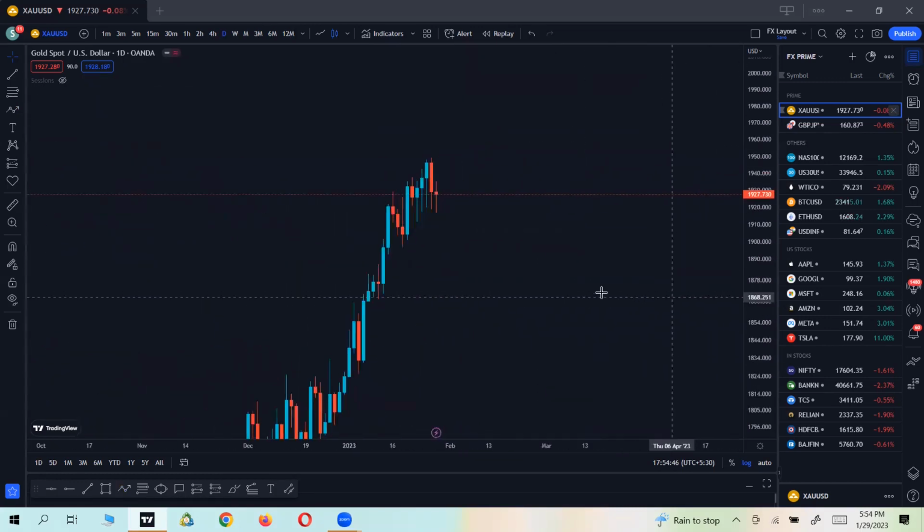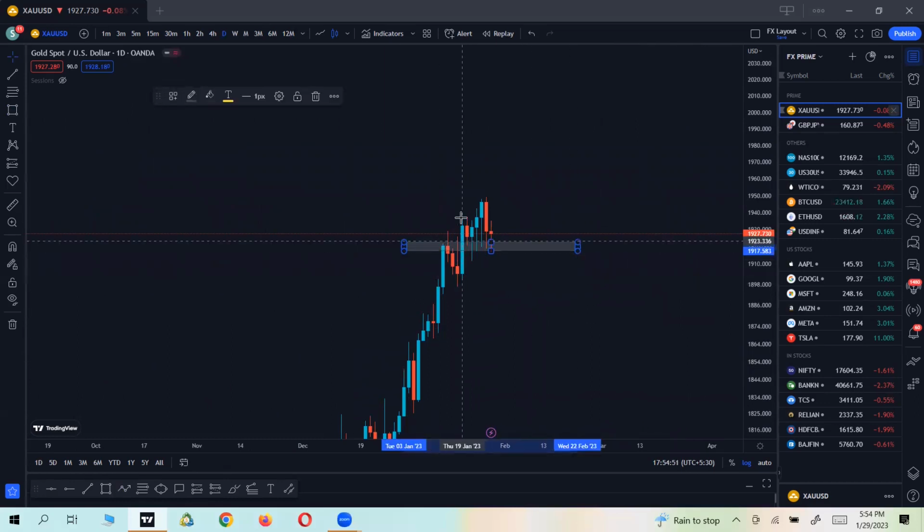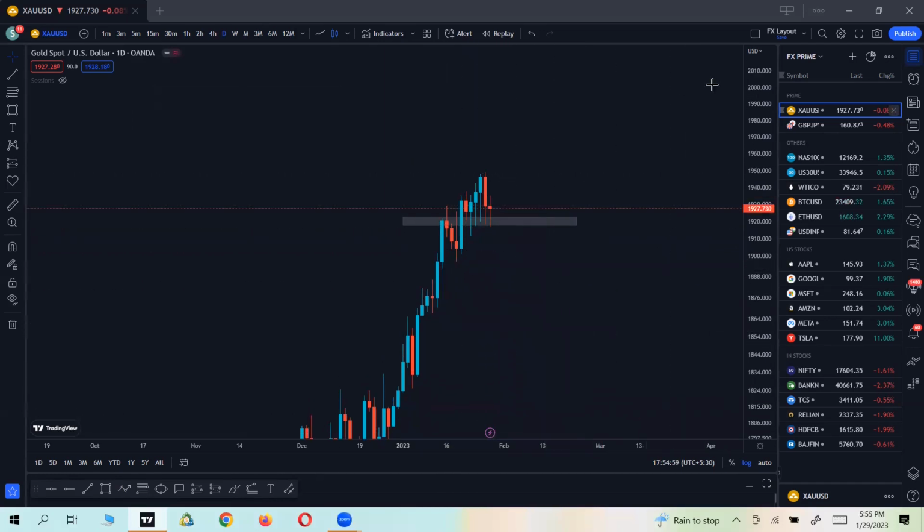Also, there is something to notice here on the daily time frame: this was a resistance, price closed above the resistance, and since then, the candles are respecting the support. So if we keep respecting the support, then we can continue higher. Or if we get a daily candle close below the support, then we can anticipate the price to go down, and the deep pullback that we are anticipating can become a reality in this scenario.